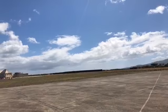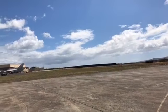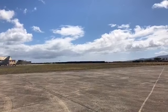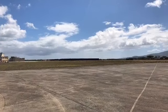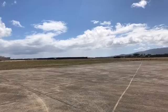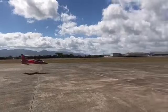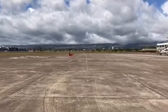Going to perform a low flyby, low and slow with flaps right over the runway. With this wind, it's challenging, so he's got to be at his best right now. I mean, he's got to be as sharp as a knife. He got a big rough wind. And there you have it, people. There you have it.